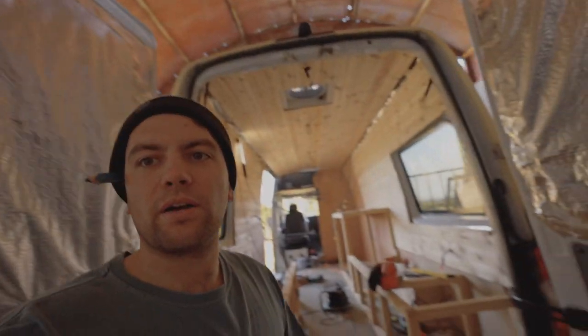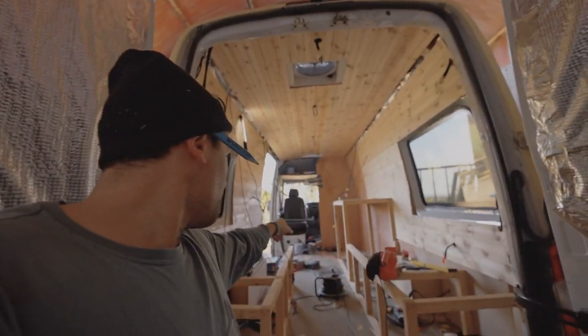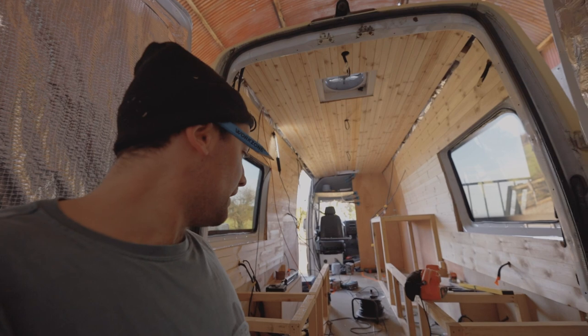I'm gonna try and start with getting these corner pieces finished just so that job is done and dusted. And then I'm gonna move on to the countertop over there. And yeah, keep going at it, I guess. Let's see how much we can get done today.